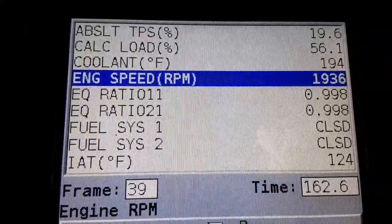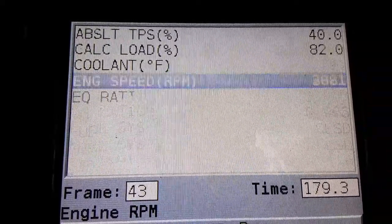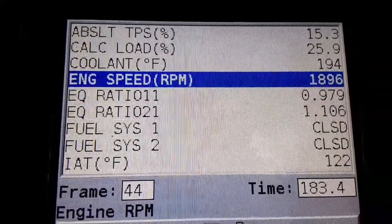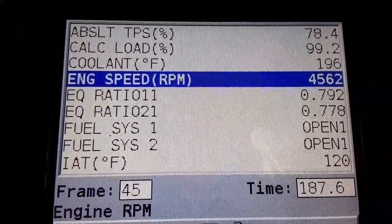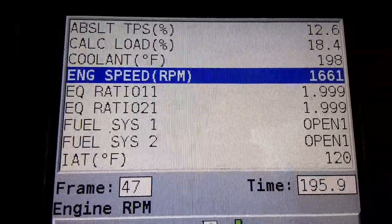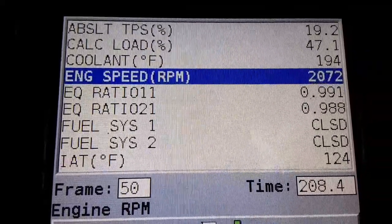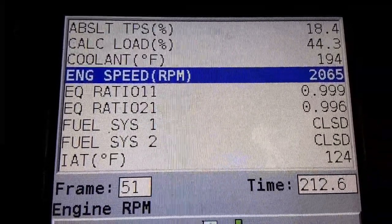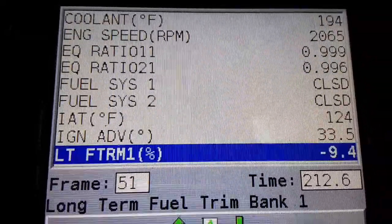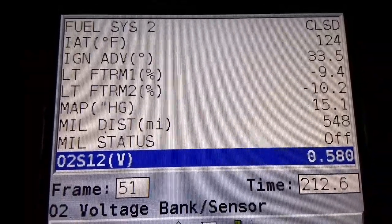But anyway, engine speed. So we'll see if we can see where I got on it. That might be it right there, 3,800. Let's see how. Oh, 45.62, that might be it. See, traffic's so heavy, I can't really do much. So, nah. It only takes a frame, I guess, every few seconds.